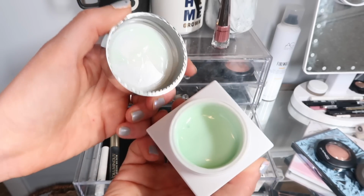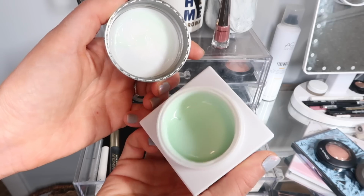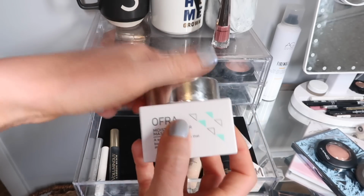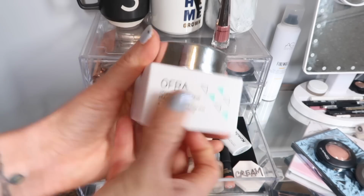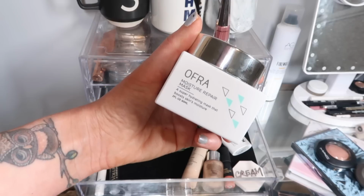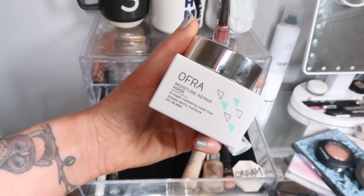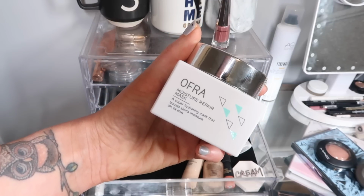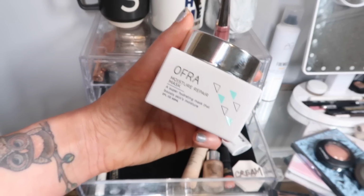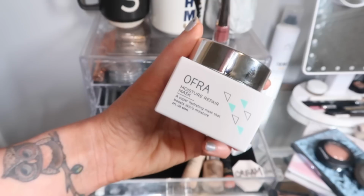This is what it looks like. It's actually a really runny consistency. It's a little bit runnier than I would like, but you put it on your skin for 10 minutes and then you just rinse it off. It's kind of an interesting concept for a moisture mask. I feel like normally with moisturizing masks, I've typically just tried overnight sleeping moisture masks, never necessarily a wash off one. So I found that to be a little bit interesting.